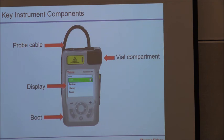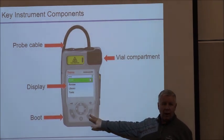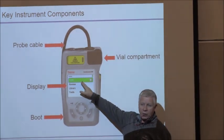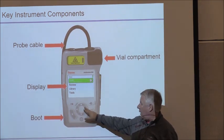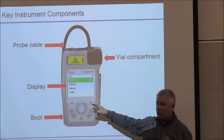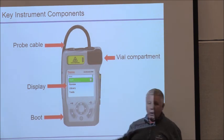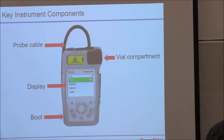This is your enter or select key. If you want to execute a function, right now the word scan is highlighted, so if I wanted to execute that function, I could press the enter key. I have a scroll key so I can move up and down within my windows. Other windows will allow me to move left and right. The button with the X is your stop or escape key. If you get to a screen or window and you don't like what's going on and you want to do something different, press the X button.